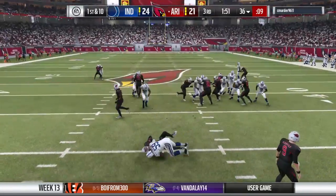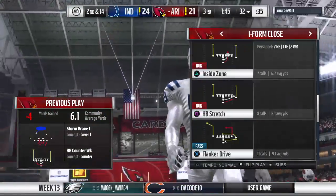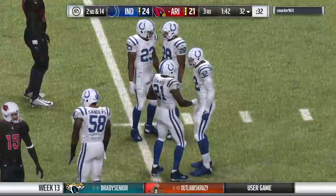First down carry here for Johnson. And he'll lose yardage. Brought down at the 32. It's a loss of 4 there, bringing up second down. They tried to run the counter, just that the defense wasn't fooled. And when they're not fooled, you see the end result.